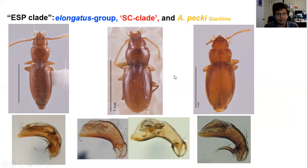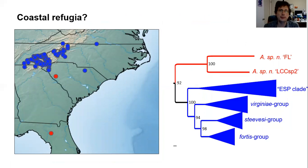And the last thing I want to point out is that the sister to that ESP clade plus all the common litter species is a small clade with only two species in it. One of them is the one that occurs in the sandhills in Florida, and the other occurs in the Piedmont in South Carolina. And those two are in a clade together, and it's supported strongly by all four genes. Their position within the phylogeny as a whole isn't well resolved, but the strongest support comes for them being sister to everything else.